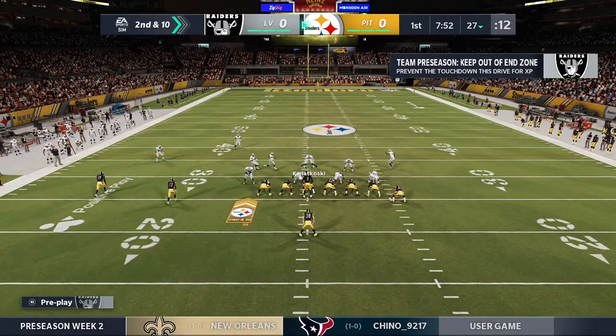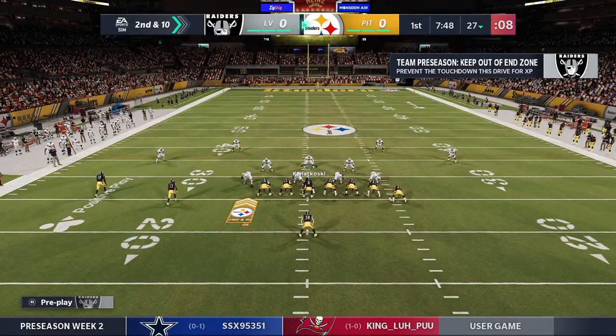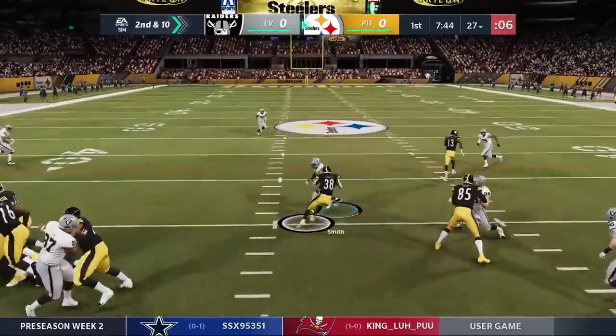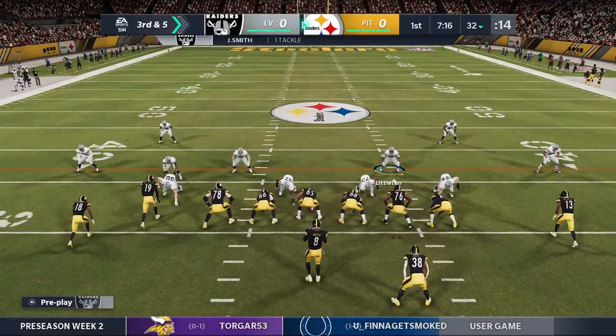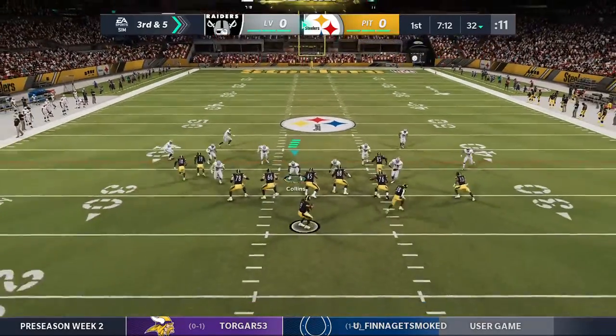Officially no gain on the play, and it's second down. Brings up second and 10 at the 27-yard line. First carry of the game for Jalen Samuels. And he'll push his way forward to about the 32. 5 yards. Now it's 3rd and 5. He's tackled at the 32-yard line.